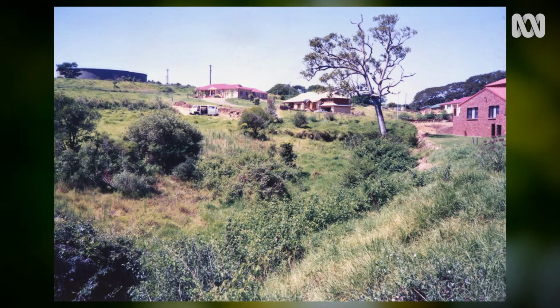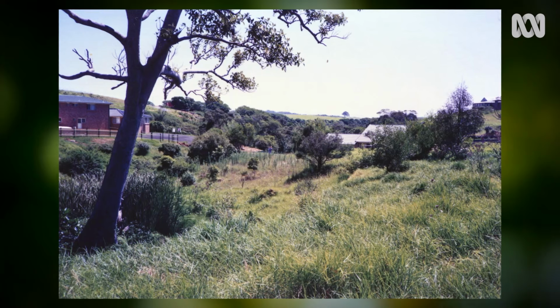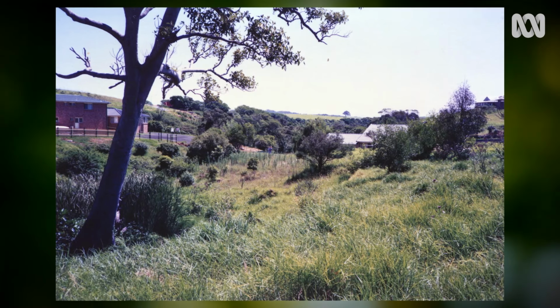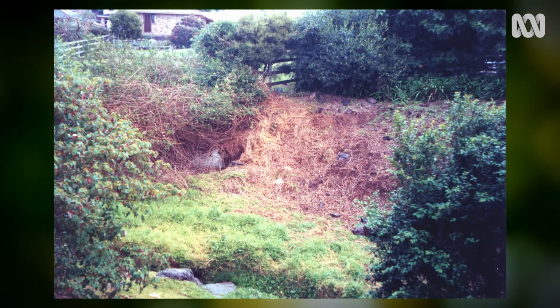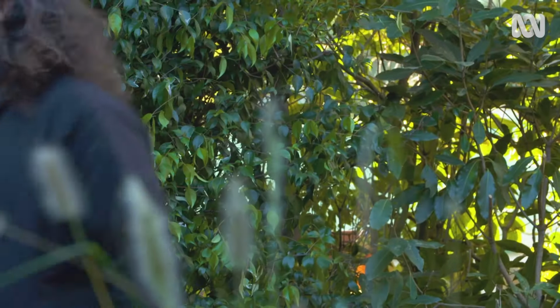When we bought the block 28 years ago, it had been a farm, so it was all grass, and there was lantana in the creek edges and up the sides, and probably 3 little patches of scrub about to here. Yeah, probably not so many dogs either. No.